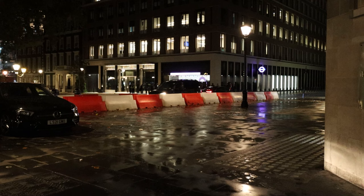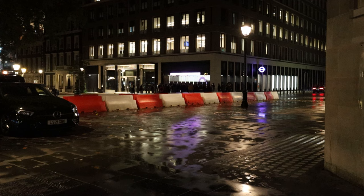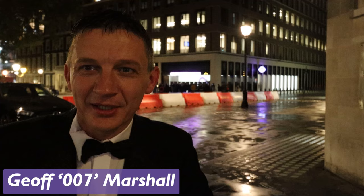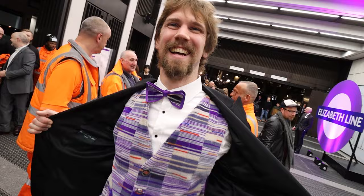Now, last time I was out on the line, I wore a suit. That was pretty snazzy to dress up in. This time, I thought we'd go... proper James Bond. Bow tie! Not just the waistcoat, the bow tie this time.